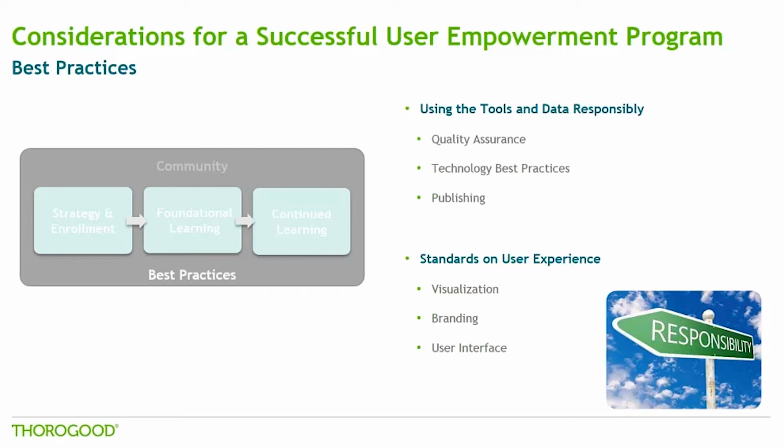So things like making sure branding and visualization best practices are taken into account. And these can be included in your training curriculum, but they can also have different processes put in place in your organization to make sure that anything that is user-generated may be segregated from IT-generated content or may have a path for a QA check before it gets shared with a wide user group.